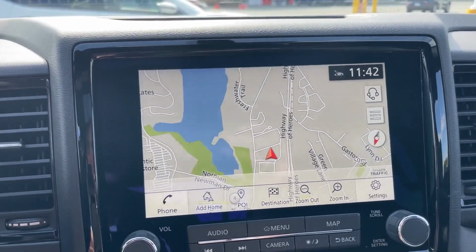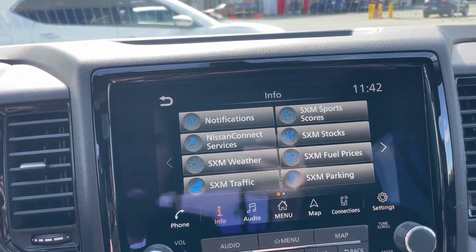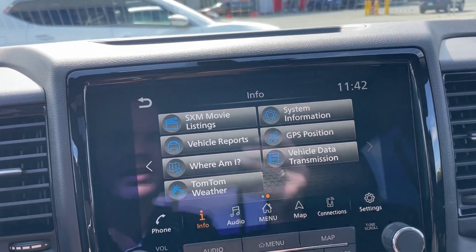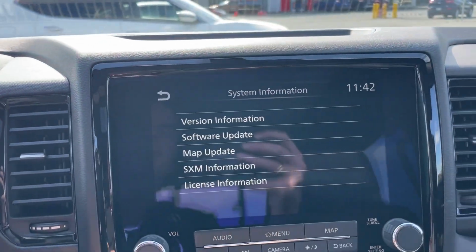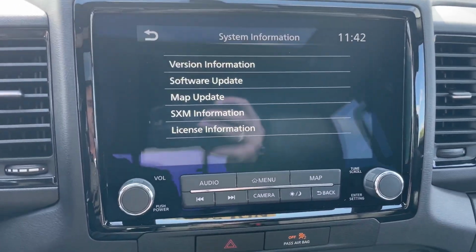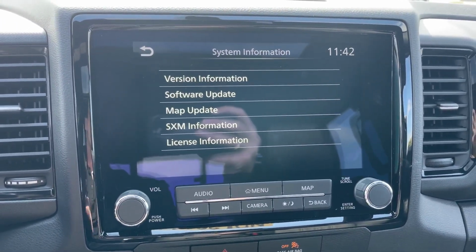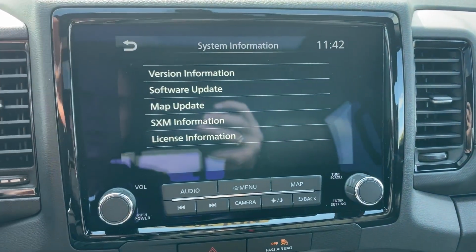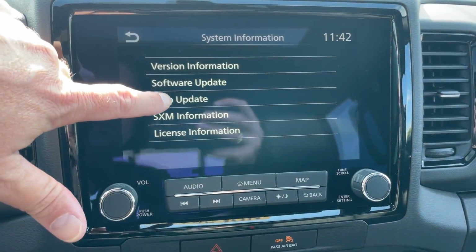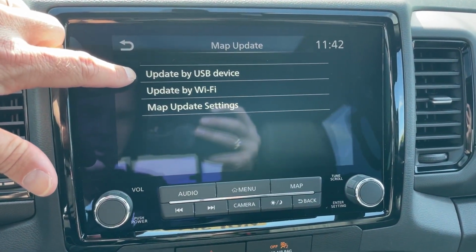Now, for those updates that I talked to you about, we're going to go to settings, and then we're going to go to info. We're going to move over, and then from here, we're going to go into system information. Now, I have 2 other tutorials on how to do the updates, either by Wi-Fi or by USB. Just follow either one of them. You can do software updates on your vehicle right here, which will keep your system software up to date. Or you can go into the map, and you can do it by Wi-Fi or by USB.